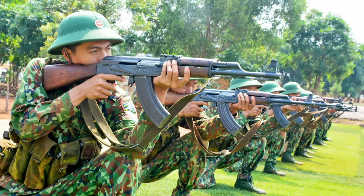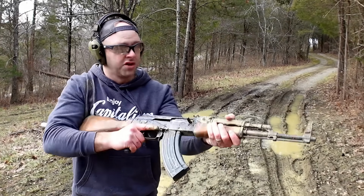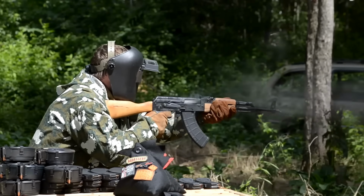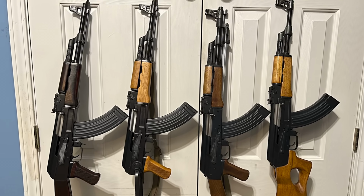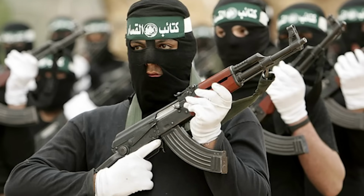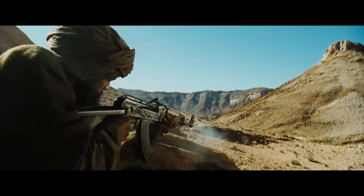Strengths: tough as hell construction, powerful cartridge, and idiot-proof maintenance. It's the kind of gun you can hand to someone with zero experience and have them running it in minutes. Weaknesses: more felt recoil than an AR-15, less ergonomic controls, and generally lower precision at extended ranges. And if you want to mount optics or accessories, you'll usually need aftermarket gear.